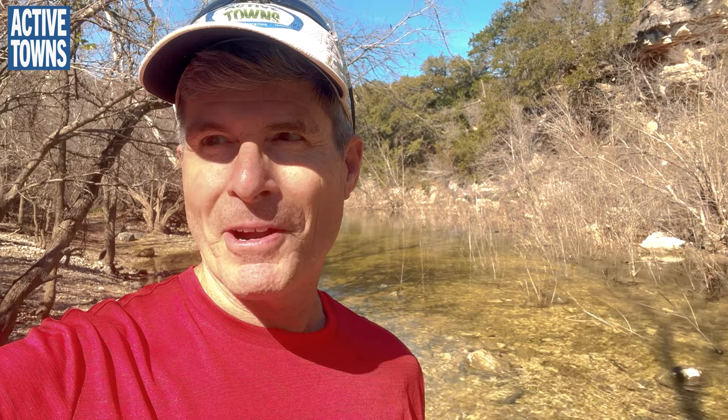My name is John Simmerman and I am out on the Barton Creek Greenbelt for a little trail run here, and I was so delighted and surprised to see that the Barton Creek is actually running. I can't even tell you how long it has been since the Barton Creek Greenbelt and Barton Creek has had water flowing in it. This is so cool. Sorry, I'm gushing, but it is.